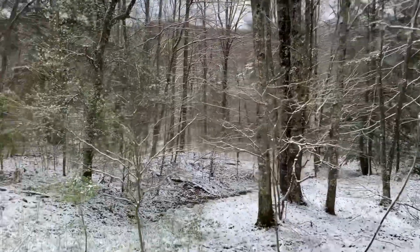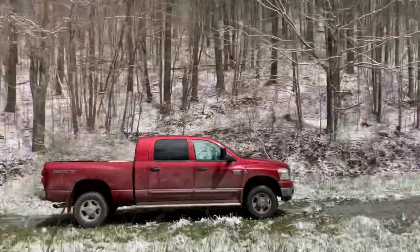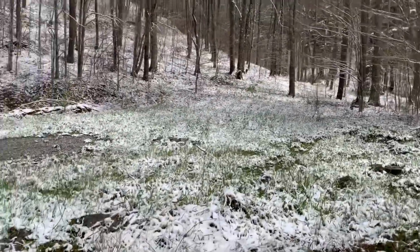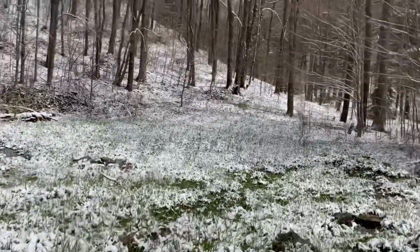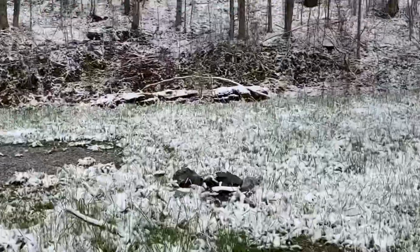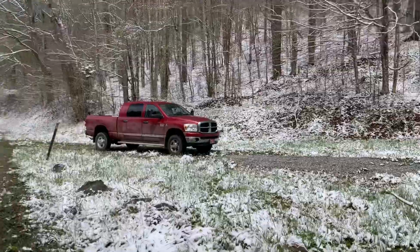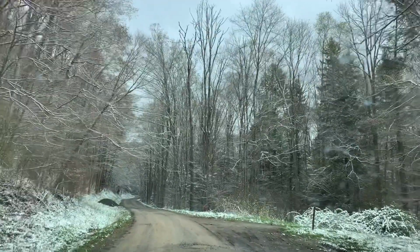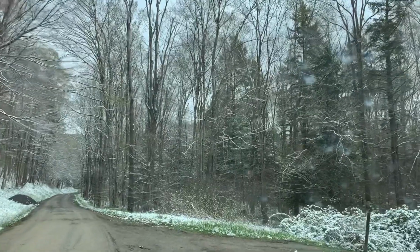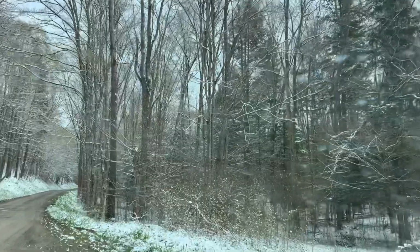Little River's down in there. You can hear the water running. It's a pretty large site. It does look like it has a camping ring. Okay, this looks like a campsite here. Let's go over and check it out.